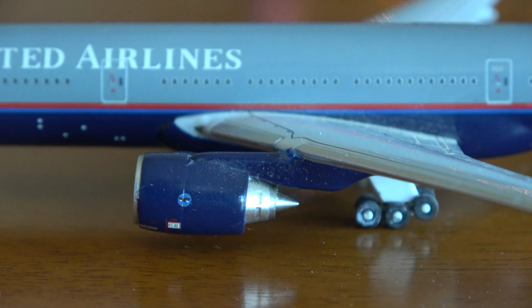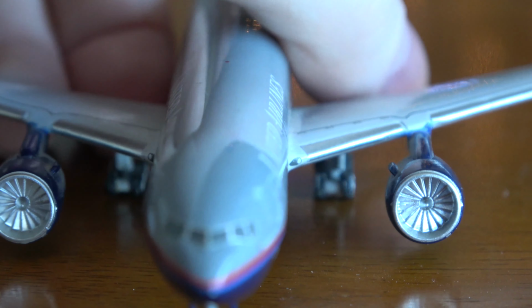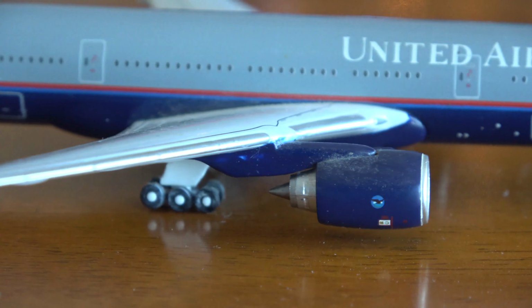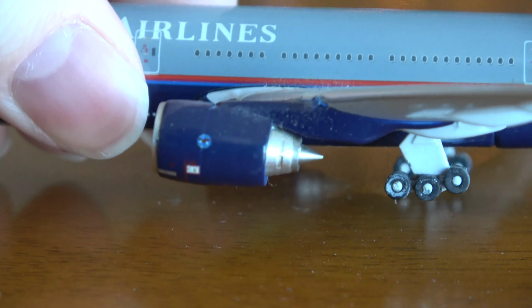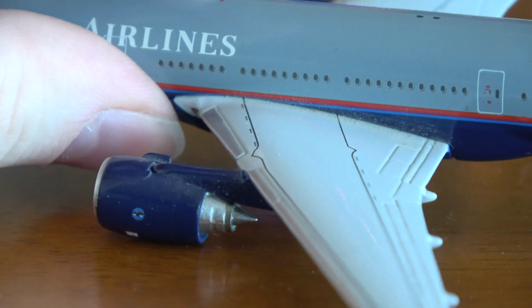If I remember, United used the Pratt & Whitney 4000 series engines. See the older style Gemini Jets where they had the silver fan blades. Of course, it wasn't as detailed as they are now. You can tell the glue residue here, and it looks like this one was also re-glued because that angle's way off. The gear is a little bit messed up, but it is what it is.